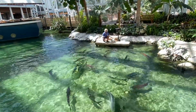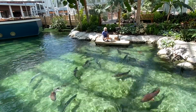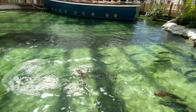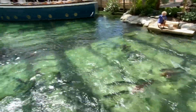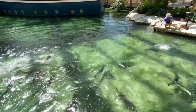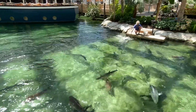So down here in the Key West section, they have a beautiful, amazing, large saltwater lagoon, which is the home to some very beautiful redfish, black drum, jack, tarpon, and sheepshead. So you can come down, check out the fish any time of day, but they only do the fish feedings twice a week. So when you're at the resort, make sure you check the schedule because it's fun to watch them get fed. They really get excited.